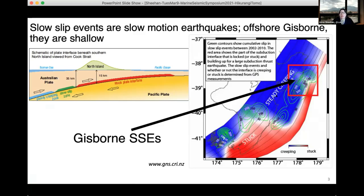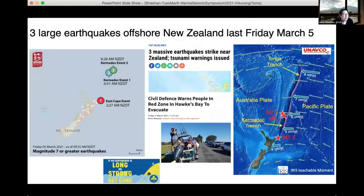And so part of our study was to try to get a better handle on these and try to capture them offshore, as well as do imaging to help resolve what some of the physical properties are.